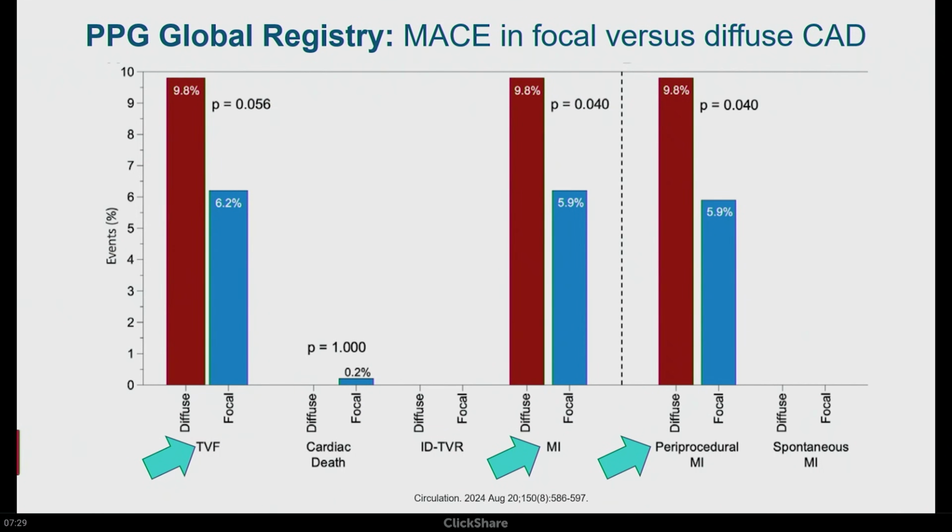Why is this important? This is a PPG Global Registry published in Circulation last year. And the reason this distinction is incredibly important is because, as you can see here in red, you have diffuse coronary disease. When you have diffuse coronary disease, not to your surprise, but elegantly demonstrated here, you have more target vessel failure, but importantly, you have more myocardial infarction, largely driven by peri-procedural myocardial infarction. So again, not surprising, you have diffuse disease, you're putting long stents, you have more adverse events. So phenotyping coronary disease allows you to better understand not only how to treat your patients, but also gives you a sense of the risk of the procedure.